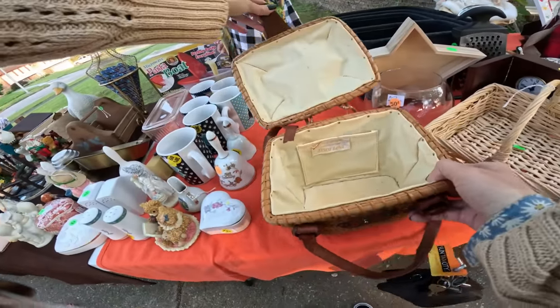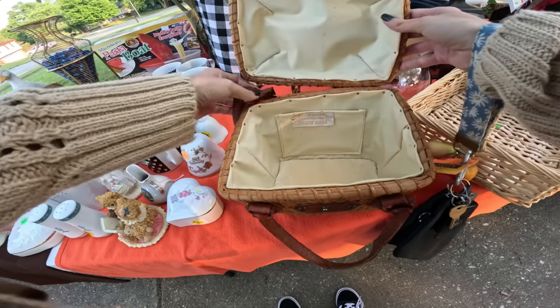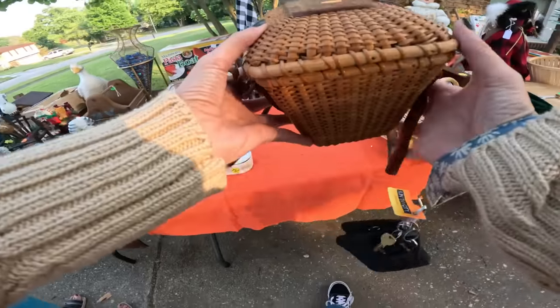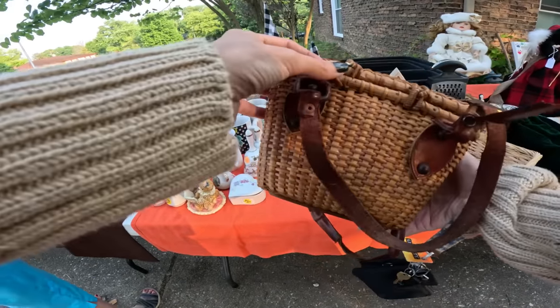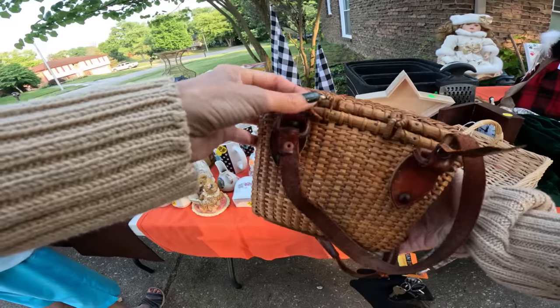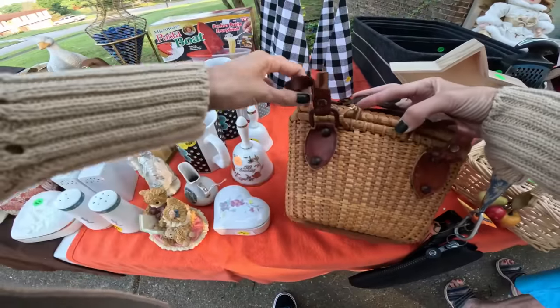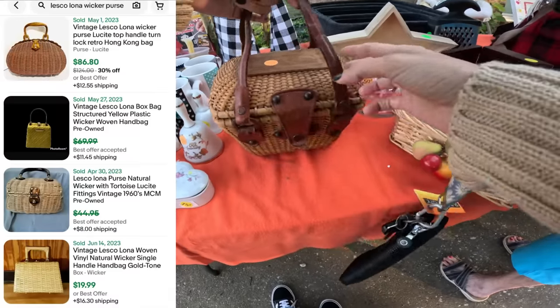Oh, this is cool, but it's a little broken. Oh, no, it's not broken. It's just the edge. Oh, it's almost untasseled right there. A little bit, which is tragic. Oh, this part's a little damaged too. Okay. I will leave it behind.